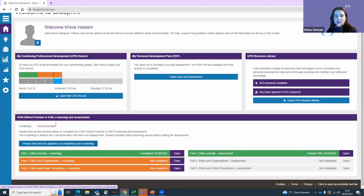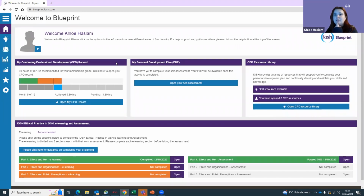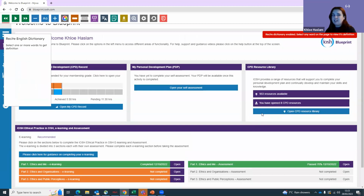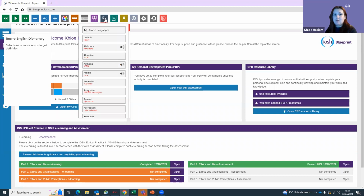So again, if we go here. Now, it's worth noting that, as I've mentioned, this system, we'd like to think for you guys, is a lot more user-friendly. So we do actually have an accessibility toolbar that you can use. It's located right at the bottom of the screen. In this toolbar you can change the language, you can change the font and things like that. So you can really tailor it to what you are looking for.